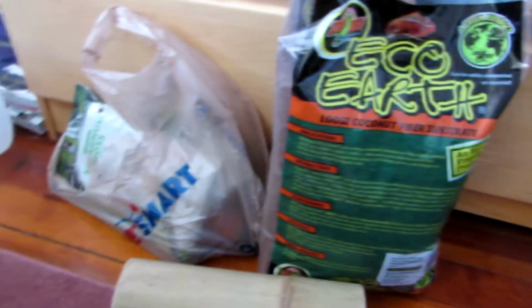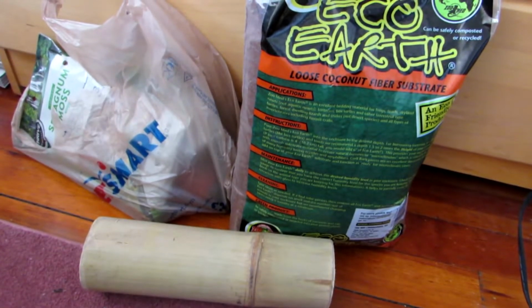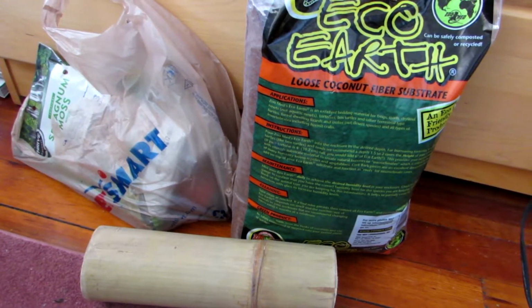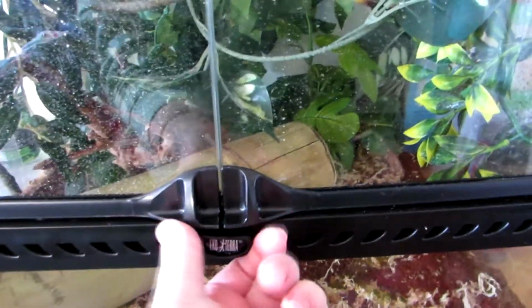Also, I tried to film in PetSmart, but the lady there who was stocking the shelves gave me a look as soon as I went in the aisle, so I chose not to. But look at that. It can be safely composted or recycled. I love that.